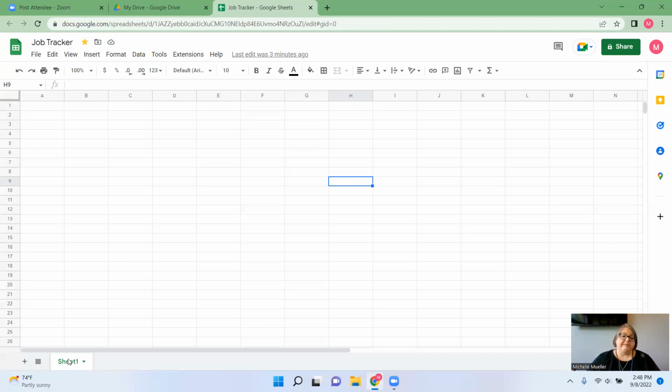For example, if we're doing a job tracker, we might want to divide this up month by month, maybe quarter by quarter. Again, I can double click down here. You can see now it's highlighted. I can simply type over this to say that I'm going to be really busy. I'm spending a lot of time working on my job search in September. So I want to have a sheet that is just September.